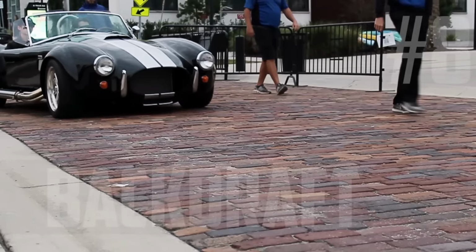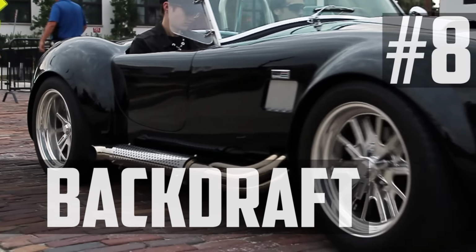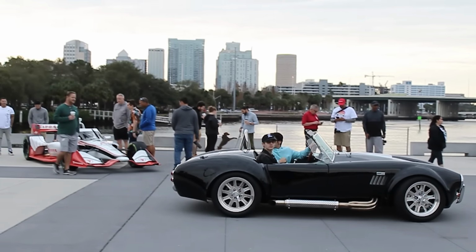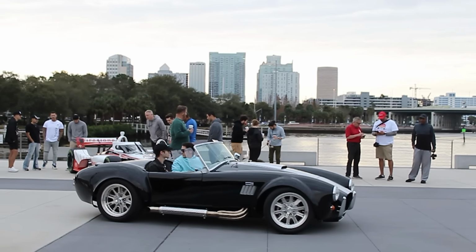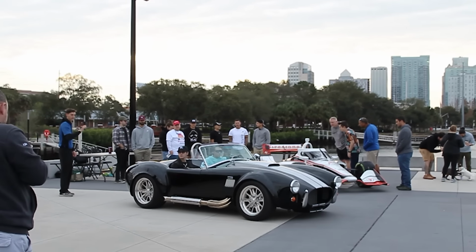Backdraft Racing is another of the most popular Cobra suppliers here in America. It seems like every car meet I visit has one or two of these in attendance, usually with a gaggle of slack-jawed onlookers gaping in its direction.